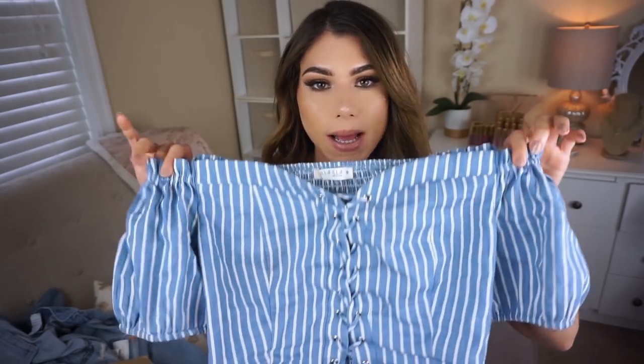It's got a lot of things going on. You have a lace-up detail in the front that goes all the way from the chest down to the waist. This is a crop top as well. It's just not as short as the other is. I have worn this already with the white jeggings.